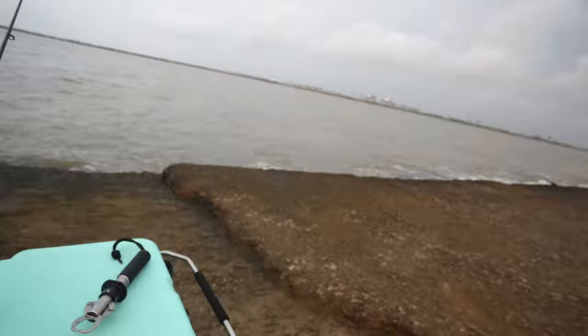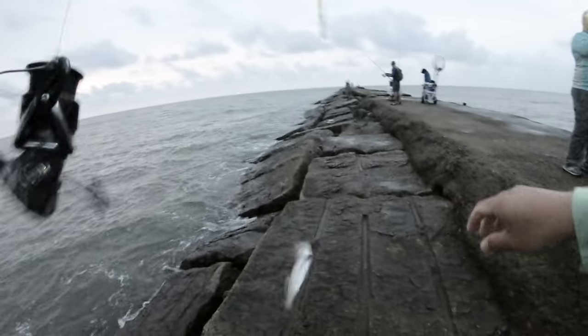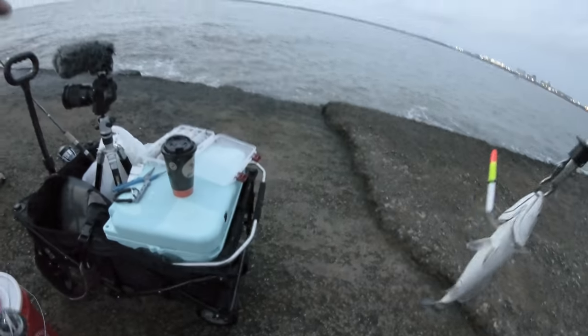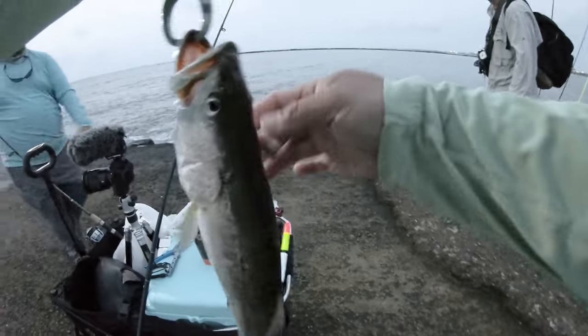Let's get to fishing. All right, guys, first fish, nice little trout. Oh yeah, he's a keeper. He's a keeper beeper. Look at that trout, boy. Yeah, that's a good trout. Check that out, guys.